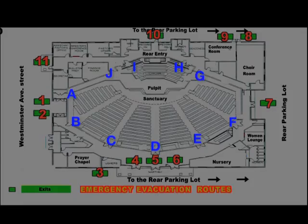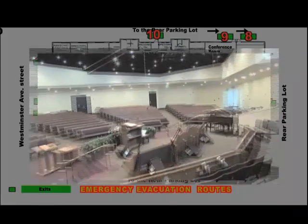Please take another closer look at the diagram to familiarize yourself with all exit areas, and in particular, the closest exit doors for your seating location.